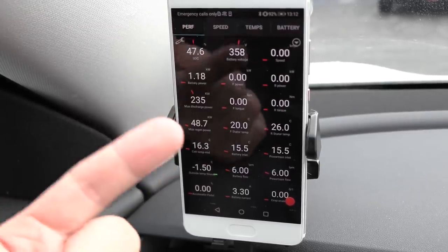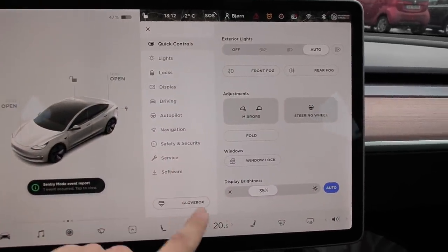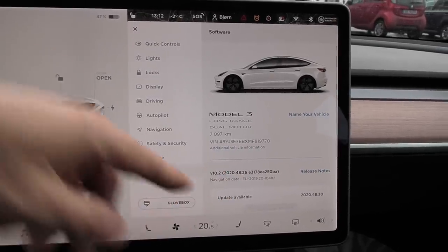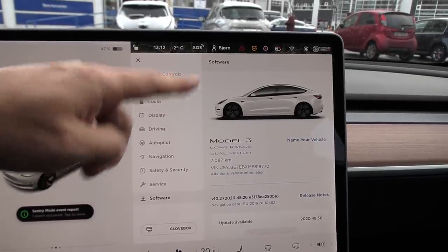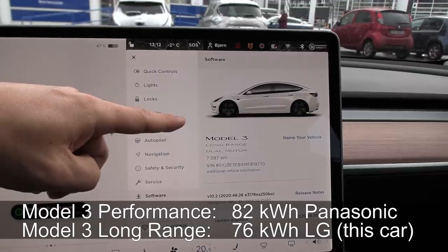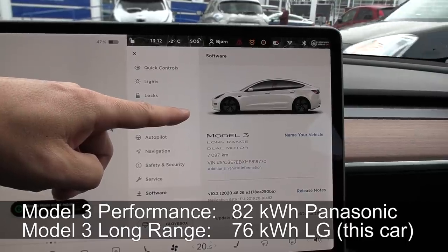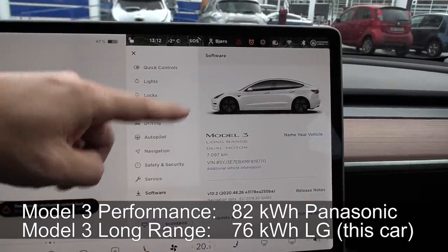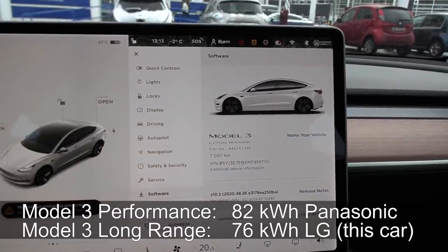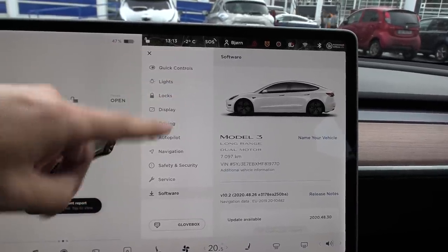But anyway, I want to see now if this car, which is not a performance, let me show you. Oh, they moved it. Okay. Let me show you here. It's now, where is it here? Well, you can see some of it here, yeah. But you see, it's just long range, but this car has a different type of battery than the performance. The performance has the 82 kilowatt hour Panasonic battery. And this one is, from what I heard, around 76 kilowatt hour LG battery. It has 6 less kilowatt hour than the performance. And I want to see if this one is also sensitive for the cold when it gets low.